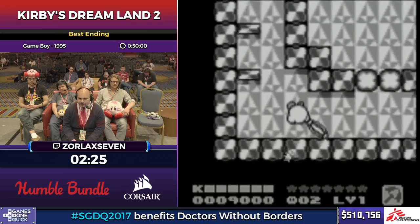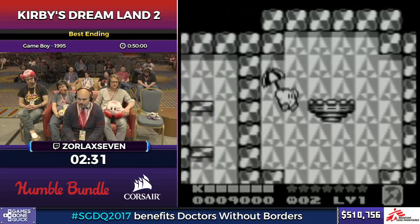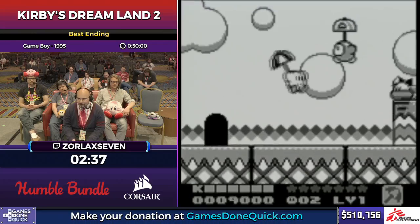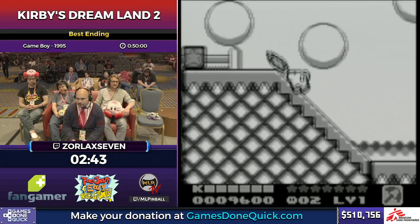And this is the rainbow drop here. So you're supposed to have Rick, but you can just do a jump attack and get it right there. So that's the best ending content that you don't see in any percent. Any percent, you skip all those. Very, very important content. Okay, we got good RNG there.